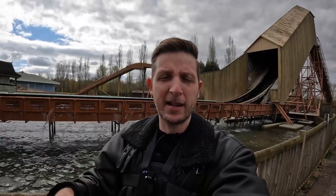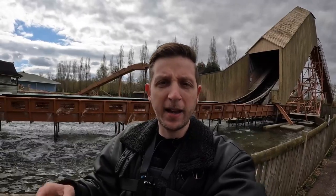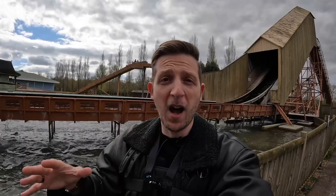But yeah, really having a great day here at Crealy today. It's just about right in terms of park capacity. Lots of rides to get on. In terms of the size of the park, it sits on just 100 acres. So it's actually not a huge park at all.